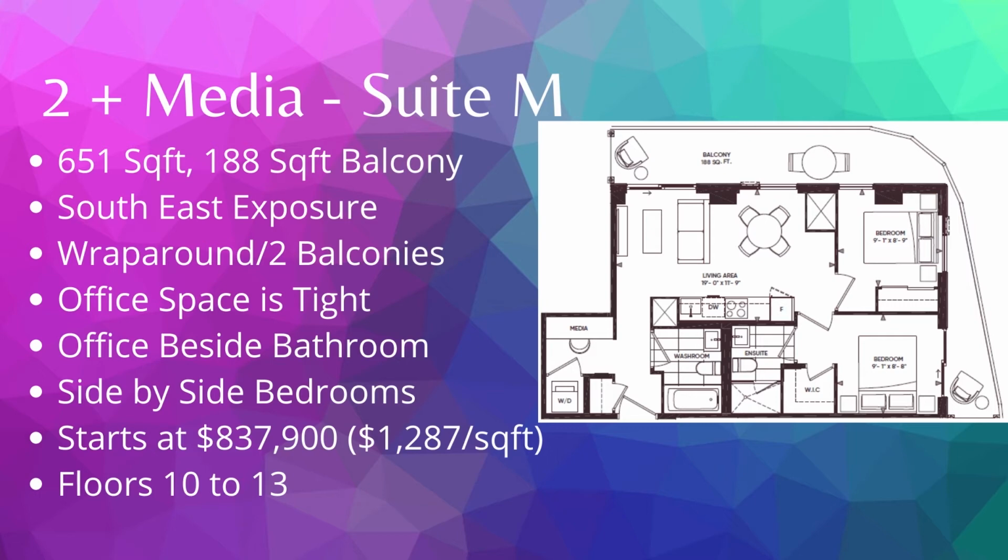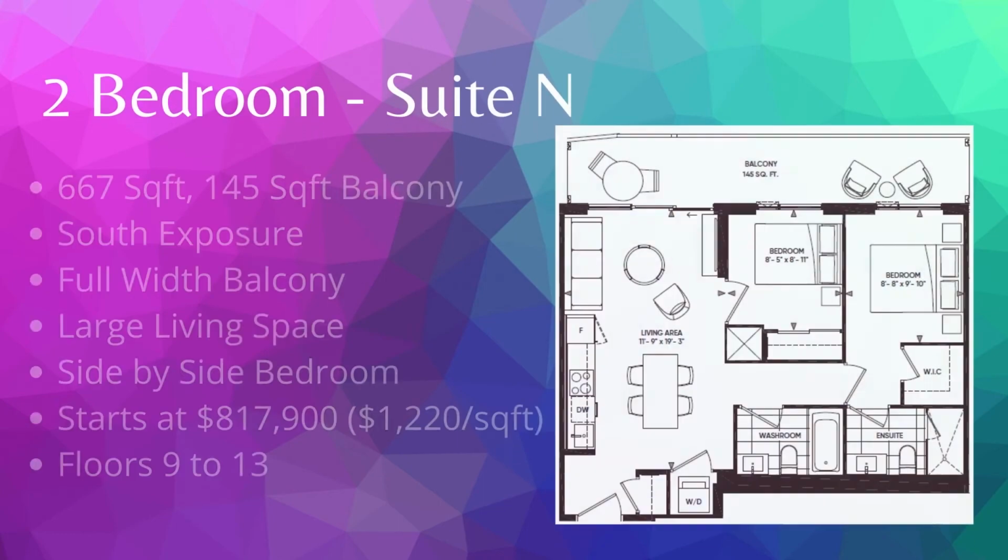What else? The bedrooms are also side by side, which is, I mean, it could be better, but this is what I mean. Like, this layout is just slightly less desirable than a split bedroom layout, just because sound could travel and there's a bit less privacy. And for you to get from the second bedroom to the second bathroom, it is a bit of a walk. This unit starts at $837,900 and calculates to $1,287 per square foot.